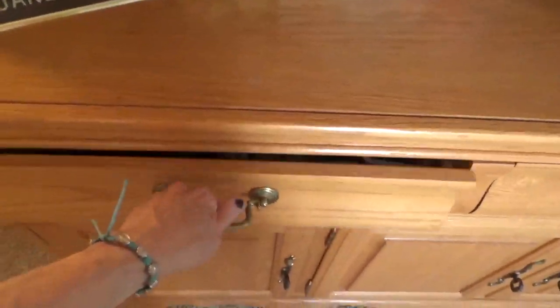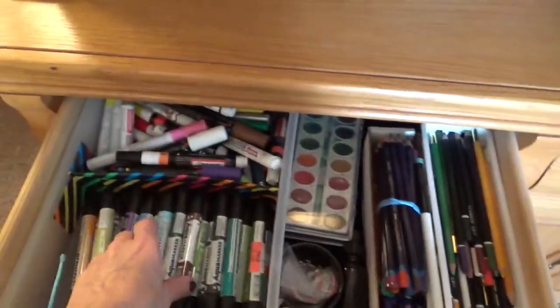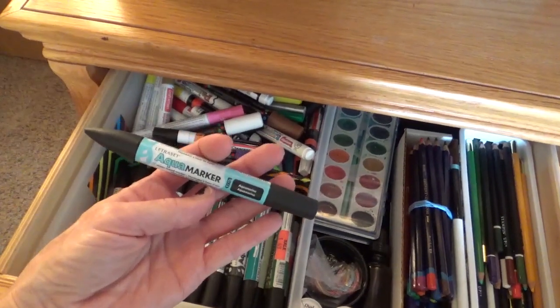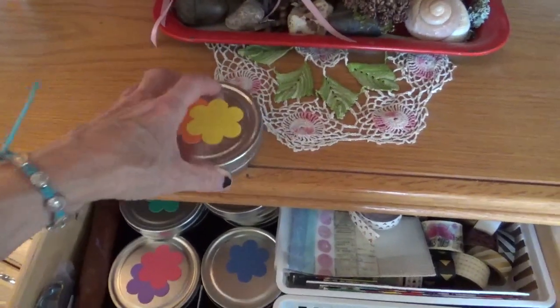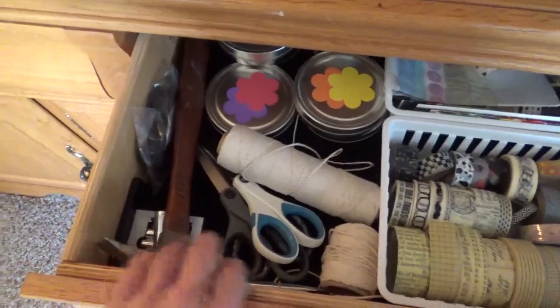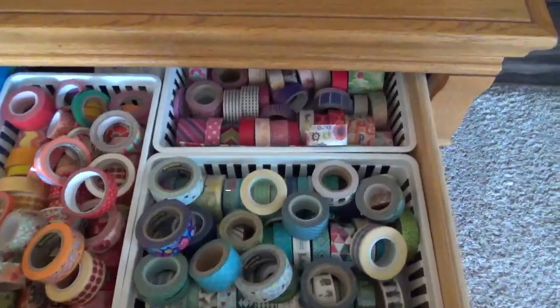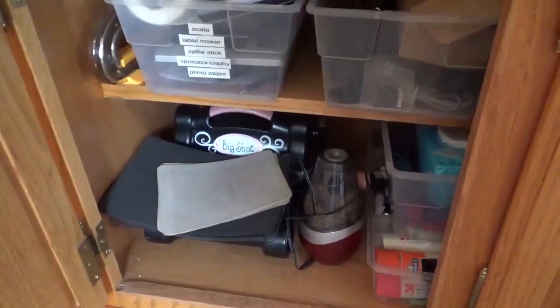So, drawers. These are markers and paints, colored pencils, intense watercolor pencils, my watercolor markers, paint pens, things like that. Over here, washi starts. These are full of buttons, so they're all organized by color. Of course, extra scissors, because you can't have too many pairs of scissors. My hammer, washi tape, all organized by color. Down below, there's just kind of some tools on this side. I've got my Big Shot, my die cut machine. I've got extra art supplies that my kids use.